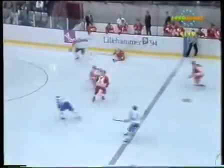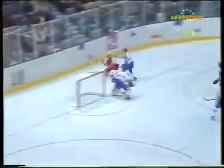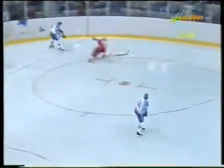Correa dispossesses Iovio in the corner. Nedved breaks on the far side. Nedved picks up the pass and takes a heavy hit. And a chance now for Astley as he's thrown off the puck. Insam got it away for the Italians, and that goes all the way down the ice. Icing will be the call, but the Italians are looking good out there despite the 3-1 scoreline.